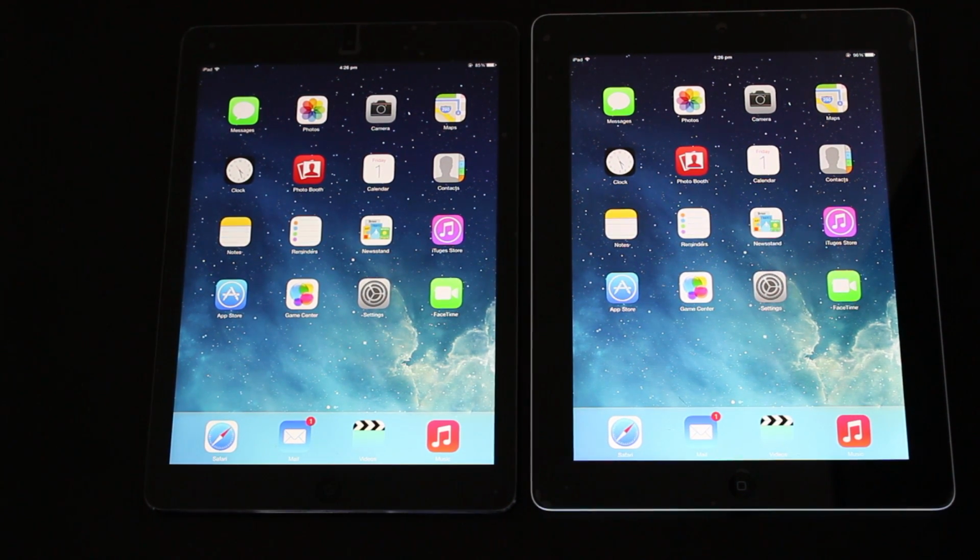And obviously when the iPad mini comes out, I will have the new iPad mini Retina versus the iPad mini current gen. So stay tuned for that.